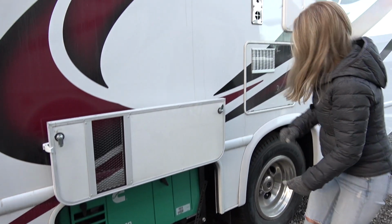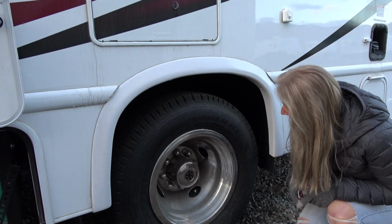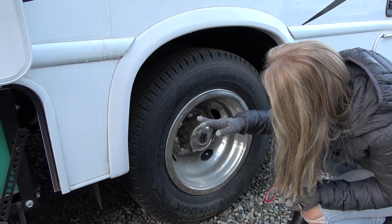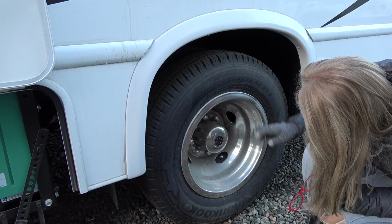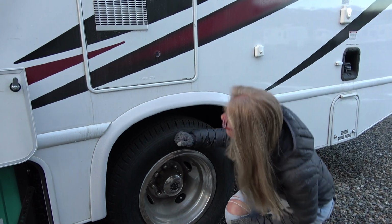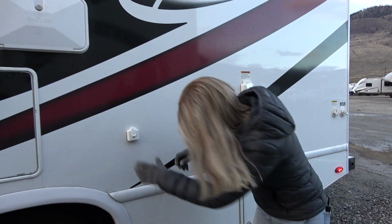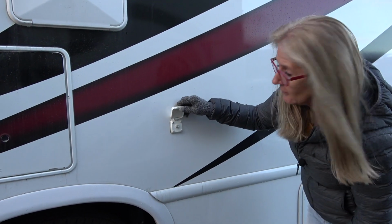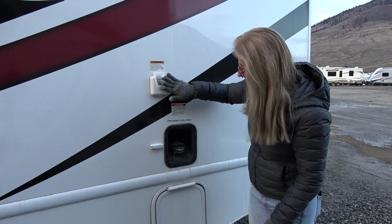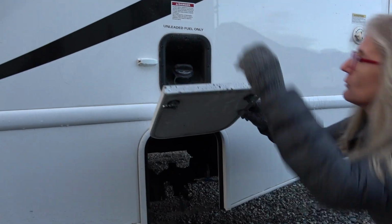Exhaust here, and let's come on back, talk about the tires. These are a Dynapro HT by Hankook, and they are an LT 225/75R16. So for those of you who like to know the tire information, that's that. You do get an outdoor shower on this side, and this is a TV hookup. And coming back, you get your 30 amp plug-in, your fuel, and under here is your sewer.